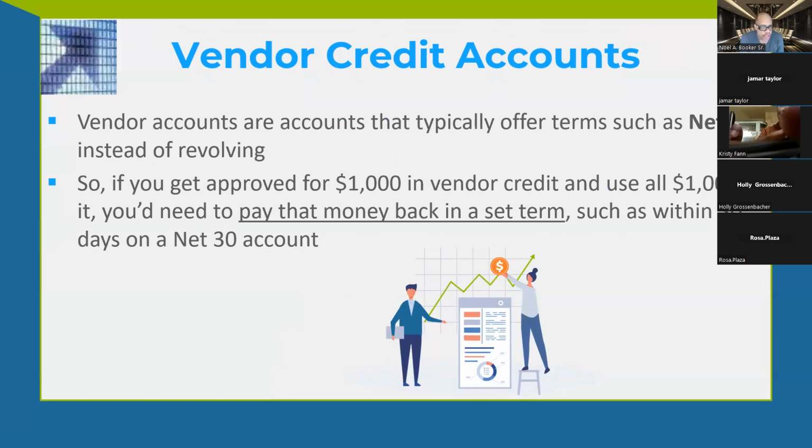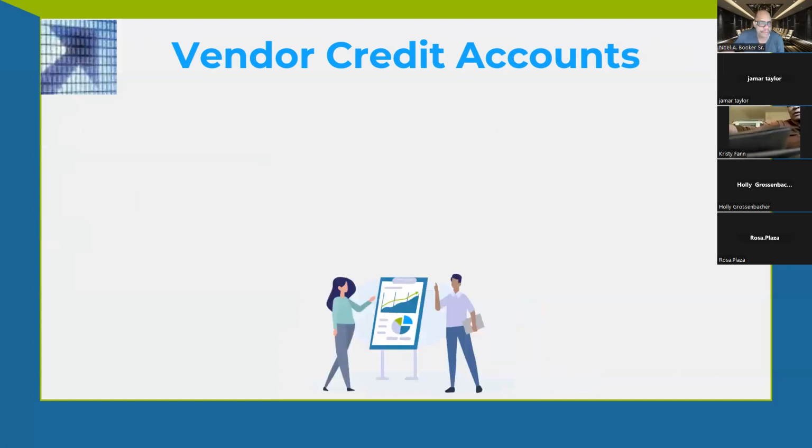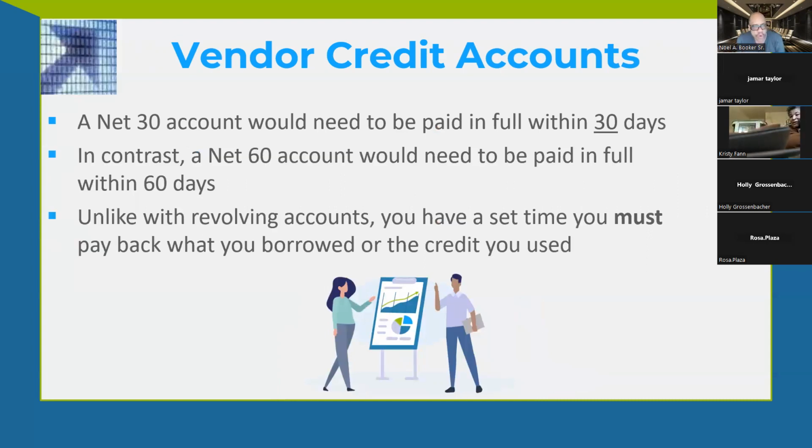Vendor accounts are accounts that typically offer terms such as net 30 instead of revolving. So if you get approved for $1,000 in vendor credit and you use all $1,000, then you have to pay it back in 30 days, right? Y'all know the term net 30, right? A net 30 account would need to be paid in full within 30 days. In contrast, a net 60 account would need to be paid in full within 60 days. Unlike with revolving accounts, you have a set time. You must pay back what you borrowed or the credit you used.